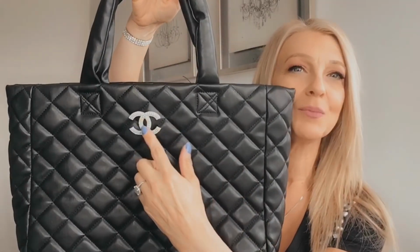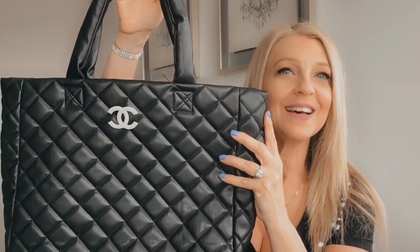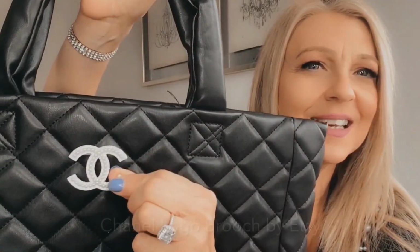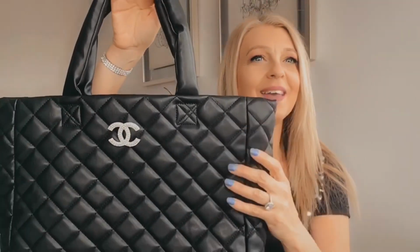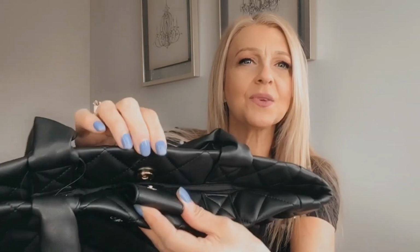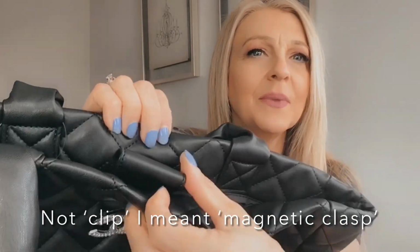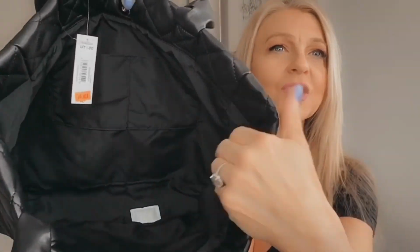This Chanel brooch here, I just added this to the bag, and it just gave it more of an elevated look. And it's a very pretty brooch, actually. I got this on Etsy, and I just decided to attach it here on the bag. And my camera got cut off. I was just going to say, I want to show you the inside of the bag. There's a clip here, almost like a magnetic clip. And then inside is pretty spacious.